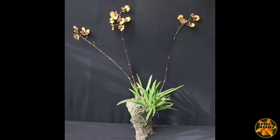3 spikes, good set of blooms, and this actually came second in the Bournemouth Orchid Society show in February, which we managed to just about get in before everybody got shut down. We did well out of that. Yeah, very lucky with that.